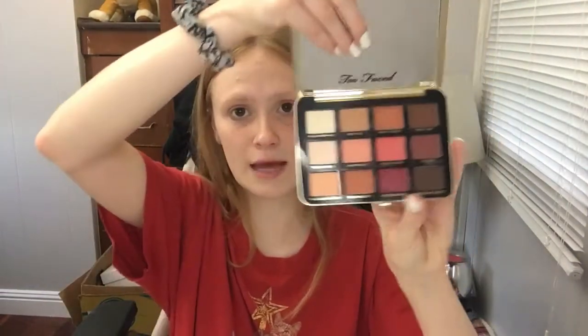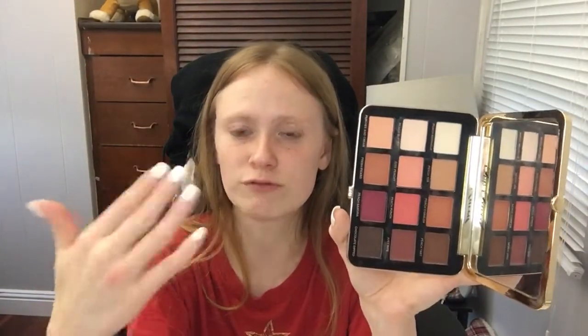So yeah, that is that palette. Again, I don't think I can repurchase it. I do love it. I think the quality of this particular palette is really, really good. I don't find myself reaching for this as much as I thought I would, and that's the reason why it's in my everyday makeup collection, to force me to pick up this palette and use it. I just never really did before.